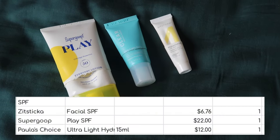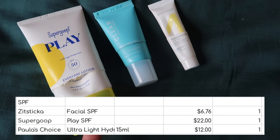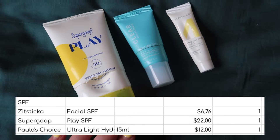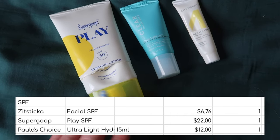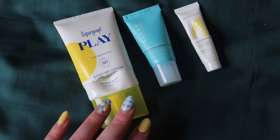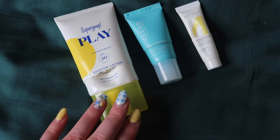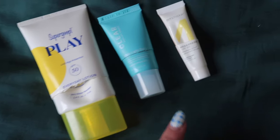I finished up 3 SPFs worth $40.76. So Super Glute Play I've had before. I've had that I think the last 3 years actually in the Cult Beauty SPF box, and I've used it up every time and enjoyed it. So if you're interested in this, would definitely try it. I don't think I'd rush to purchase it, but I do enjoy it enough that when it's been in the box, I've been quite happy to see it again.